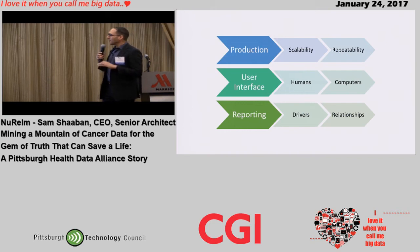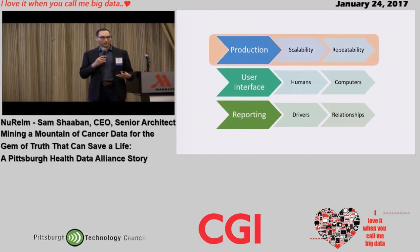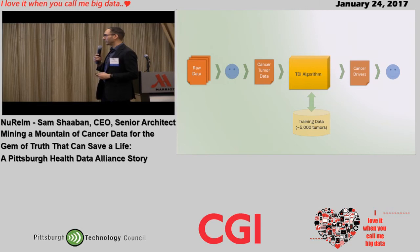So I think the interesting part of this example is there are really a few things that have to happen in a big data system. The first one is the one that we think about often, which is how do we make it scalable? How do we make it repeatable? How do we make the data pipeline actually work? And we'll talk in a second about the other two, which I think are equally important.